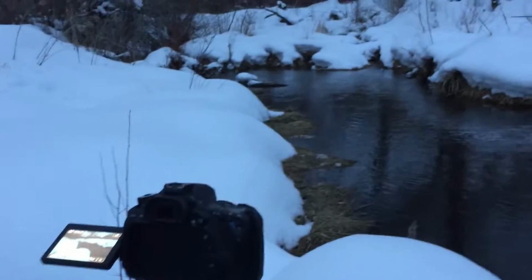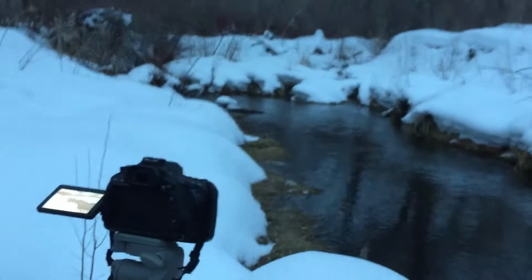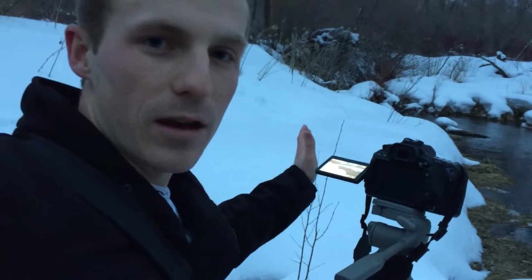So I was just getting out of the water and I noticed there's this twig right here that provides something that's really simple, but it provides a grounding for the left side of the picture and something of interest rather than just pure white snow. And then the river is sort of a leading line going through the frame from the bottom right to the upper left.